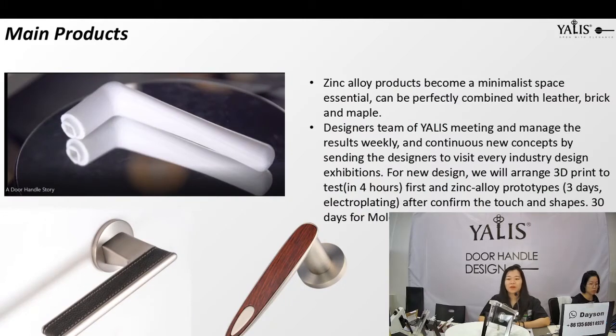please. From the video, you can see the designer team of Yali's meeting and managing the research weekly and continuously creating new structures by sending designers to visit every industrial design fair. For a new design, we will arrange 3D plans to test first, and produce samples after confirming the touch and the shape. Only 13 days for model building. In this efficient way, you can seize the time and the market.